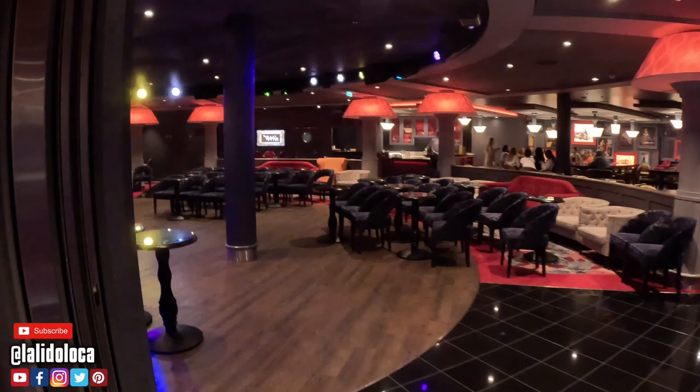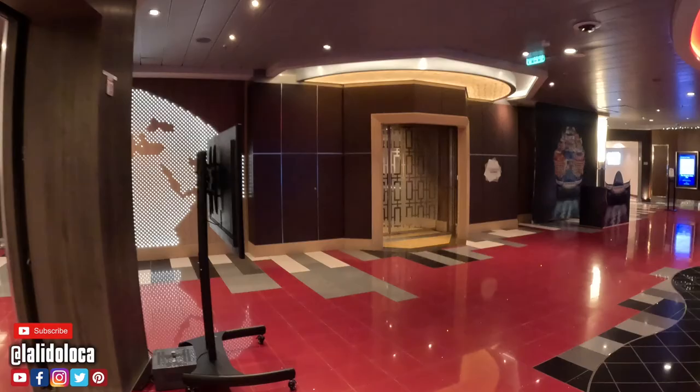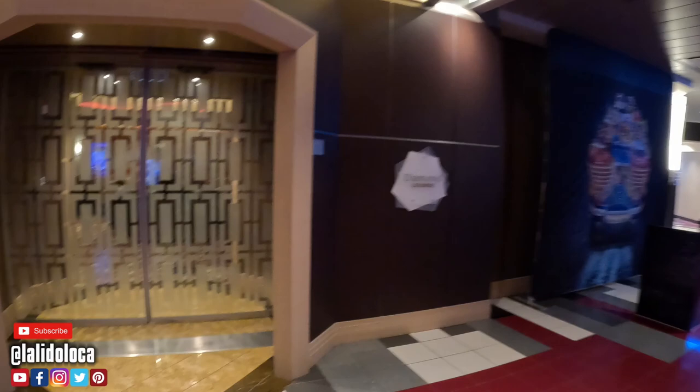And then here's the Diamond Lounge. And I can actually go in the Diamond Lounge now, which is pretty wild. But I think I'm going to wait before I go the first time until Jenny is with me so we can do the Diamond Lounge together.